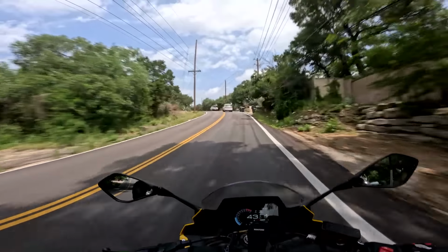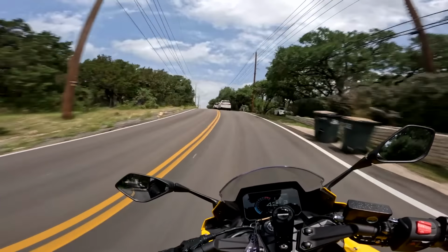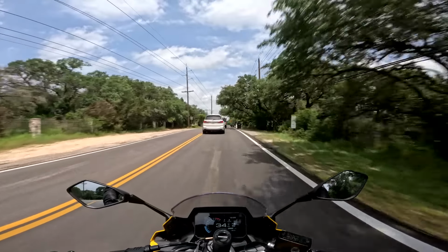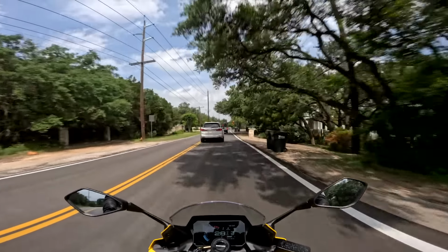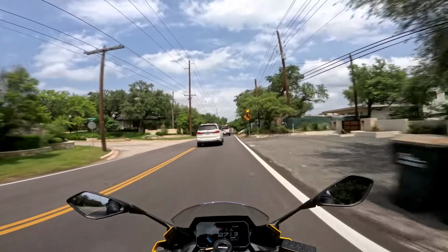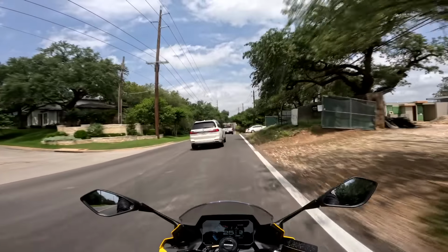See, we've already caught up to them, and so now we're going to go ahead and grab down into third. We blipped our throttle, hit the front brakes a little bit. Looks like our friend is slowing down quite a bit. Might be turning left. No, turning right. No, just going extremely slow.